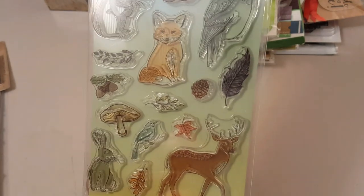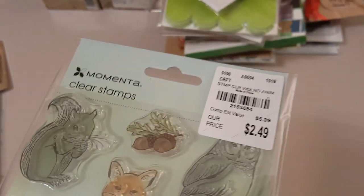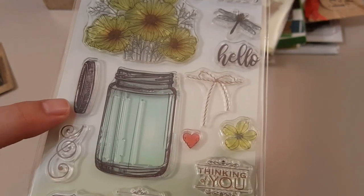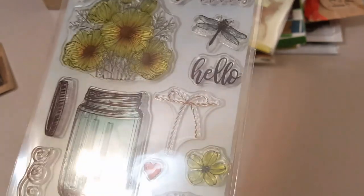And then I have this one. This one is Memento clear stamps, $2.49. It's like forest animals. And this one is also Memento, $2.49. It has like a little mason jar with a lid, and you can add these flowers. You can see how they just fit right in there. Anyway, so that's super cool.